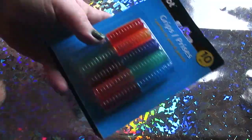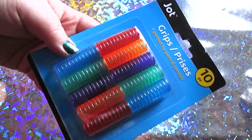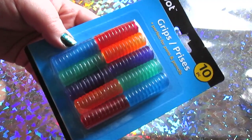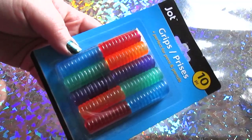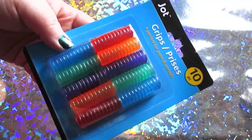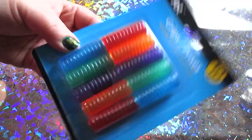Another random find, finally, are these Jot pencil grips. 10 for $1, can't beat it. I got these for Connor. Thought that would really help him learn how to hold the pencil correctly. Let's hope. Because right now he still holds it wrong and then sometimes right. So I'm hoping these will help.